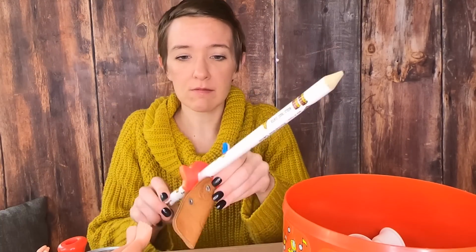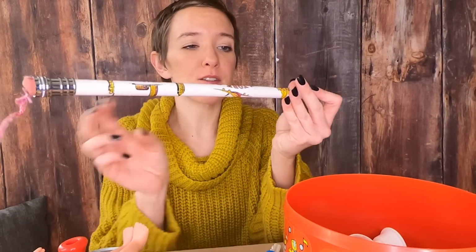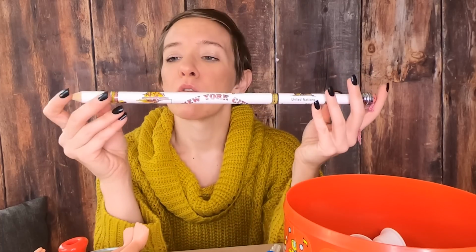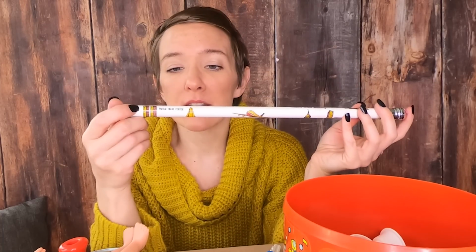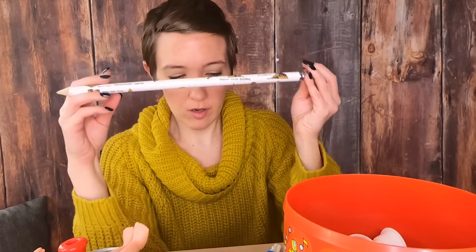Giant pencil. Drop something. What was that? Oh, that was one of those fish tanks. Okay, sorry about that. A giant pencil in New York City. Rockefeller Center, the World Trade Center, United Nations, souvenir. Though I don't recall ever going to New York City until I went to high school.